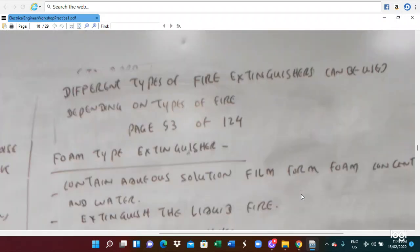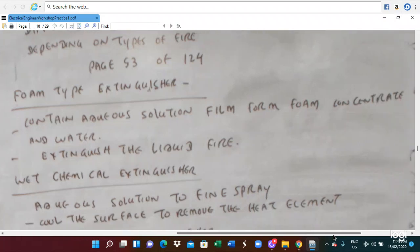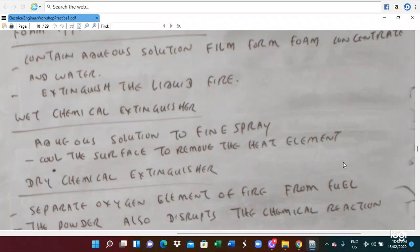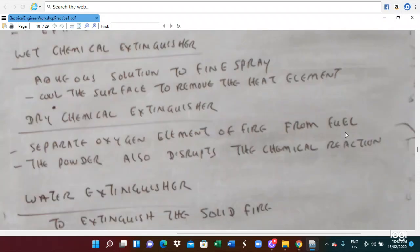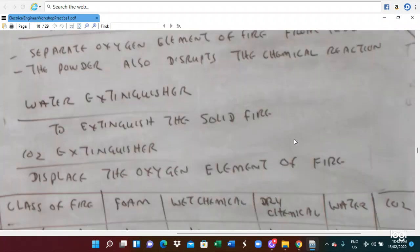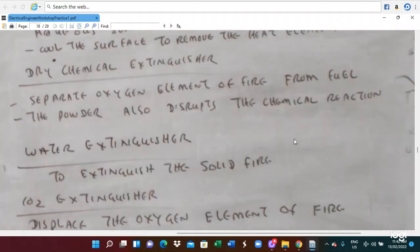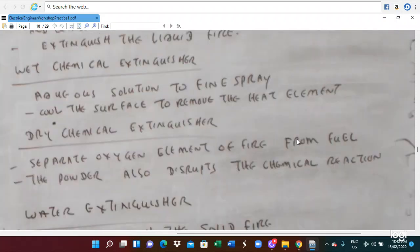So there are different types of fire extinguisher. Foam type fire extinguishers contain an aqueous solution filled from a concentrate. They extinguish flammable liquid fires. Wet chemical fire extinguishers spray an aqueous solution on the fire; they cool the surface to remove the heat element. Dry chemical fire extinguishers spray powder to remove the oxygen element from the fuel. The powder also disrupts the chemical reaction. Water extinguishers are there to extinguish solid fires. This is the carbon dioxide fire extinguisher. They displace the oxygen element on the fire.